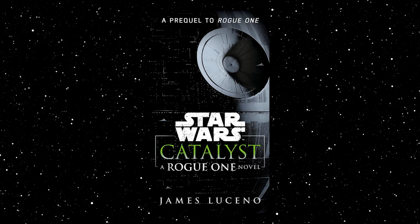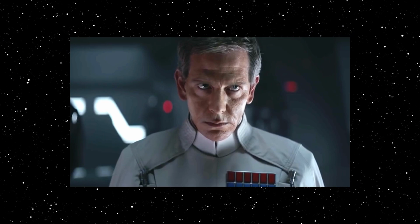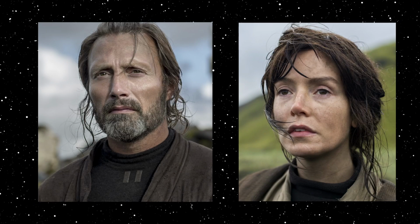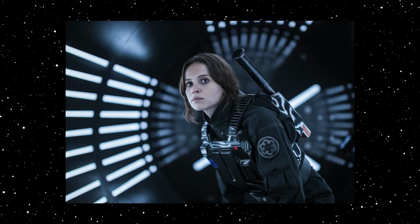Catalyst deals a lot with characters who you don't even need to have seen the films to know. When I first read this, Rogue One had not come out, so I didn't know the characters of Director Orson Krennic. I didn't know Galen and Lyra Erso. These are the characters that if you've seen Rogue One, you might know who they are. Even if you've seen Rogue One, you might not know Galen and Lyra right off the top of your head. Jyn Erso's parents, the main character of our film.